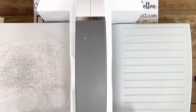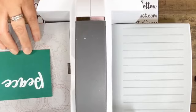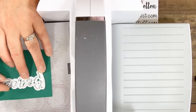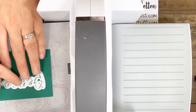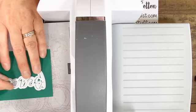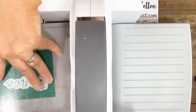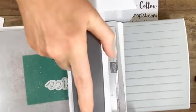And Stampin' Up does call it a consumable product, so it's going to get consumed and you'll need another one eventually. So just be aware of that. And then you just line up your image, of course, with the die, or the die with the image. I'm kind of far away from this, so I can't see as well. I usually like to be right on top of it, so I did pre-do one in case I'm off there. And then you only have to run it through once.